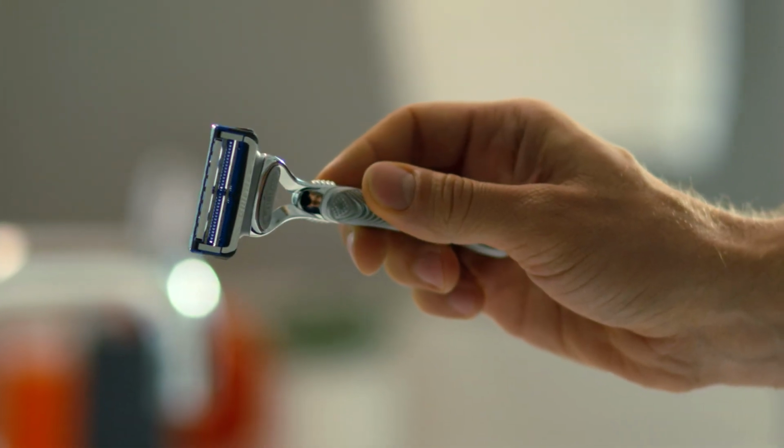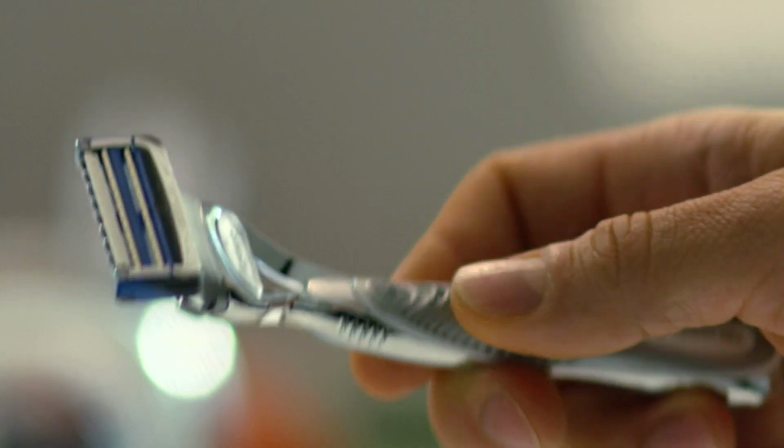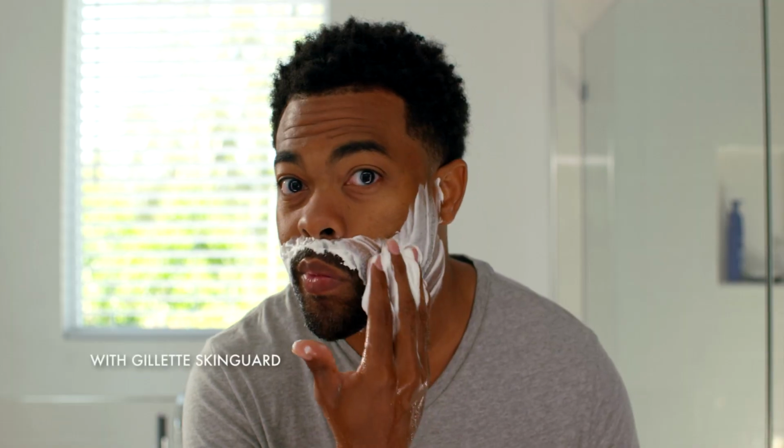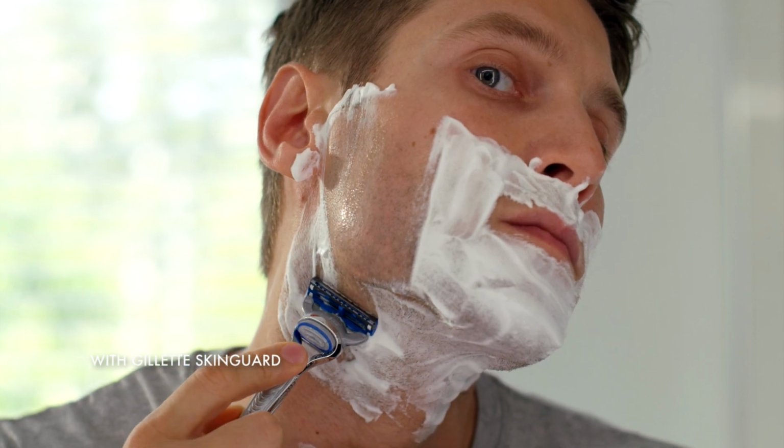The SkinGuard razor is great because it's specifically designed and tested for men with sensitive skin. The Gillette SkinGuard razor has 2 blades specifically placed to reduce tug and pull on the hairs, and also added a unique skin guard to help enhance the shaving experience and allow for us to have a close yet comfortable shave as often as we would like.